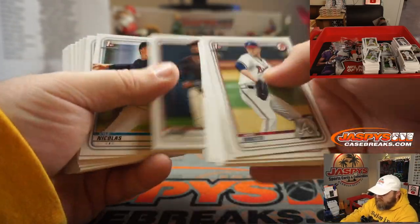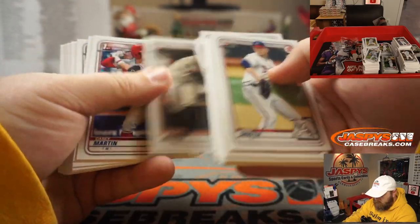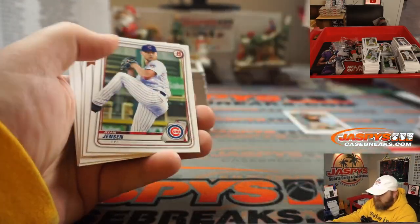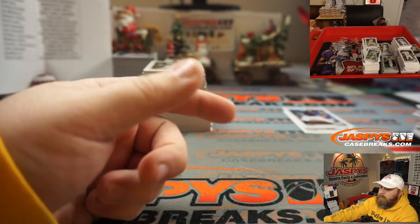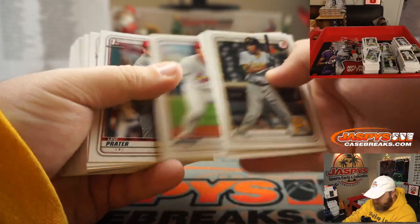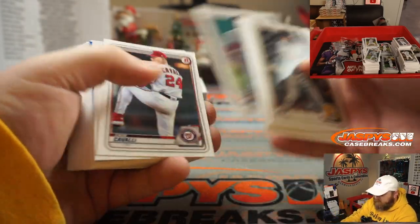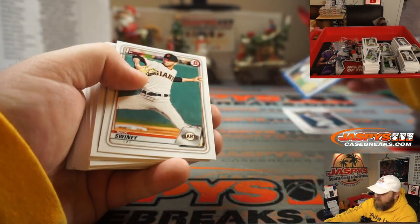Robert Hassel for the Padres. Zach Veen for the Rockies. Spencer Torkelson for the Tigers. Jared Schuster to 150 for the Braves. Ross Gimbel, Last Spot Mojo.